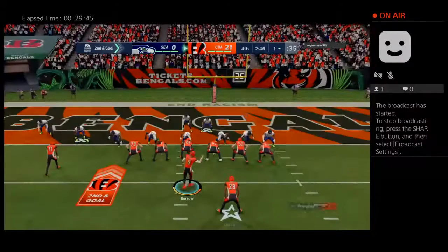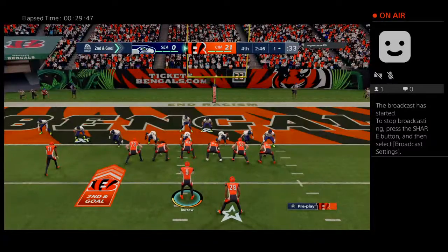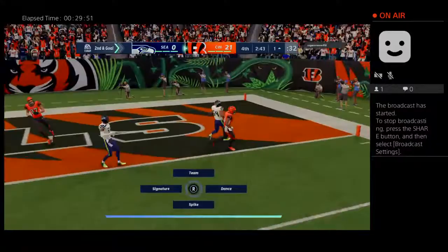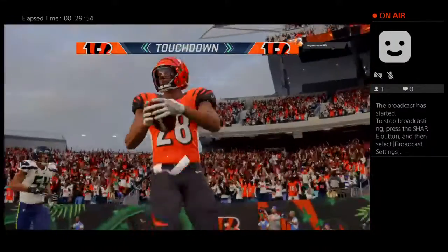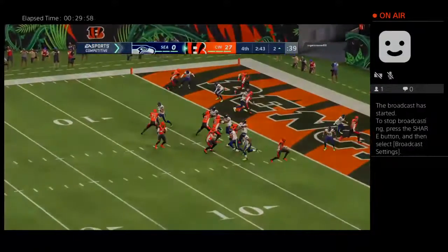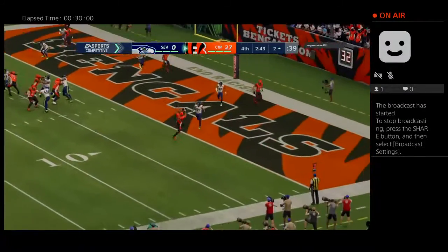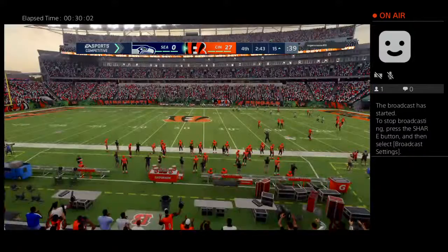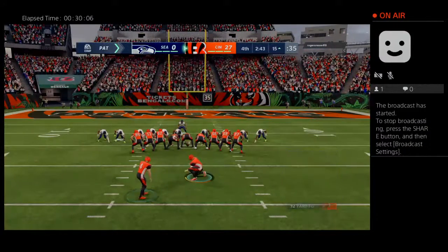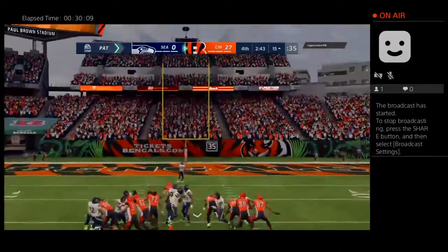Another shot from the 1 on 2nd and goal. Out of the gun, it's Burrow. And it's caught. And they are going to score again. Yet another touchdown as they just add to their totals. Bengals. Well, I think, and correct me if I'm wrong, but his top 2 options were not available on that throw, so he went the safe route. Worked out pretty well.